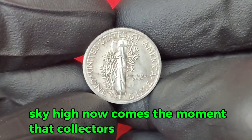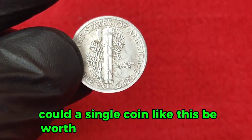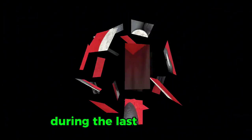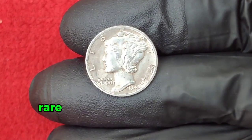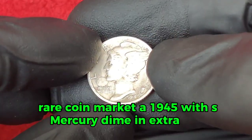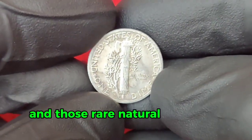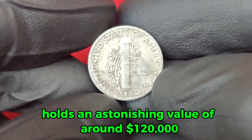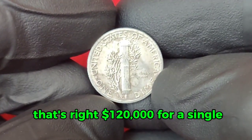Now comes the moment that collectors wait for. How much could a single coin like this be worth, this small 10-cent piece that once jingled in pockets during the last days of war? Today, in the heart of the United States rare coin market, a 1945 with S Mercury dime in extra fine condition, with its silver shade intact and those rare natural gray marks untouched, holds an astonishing value of around $120,000. That's right, $120,000 for a single dime.